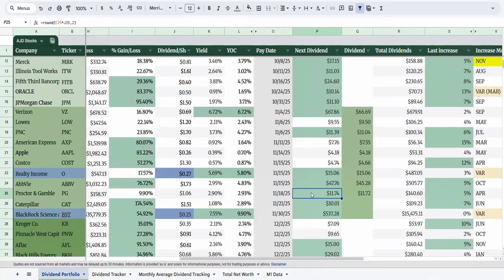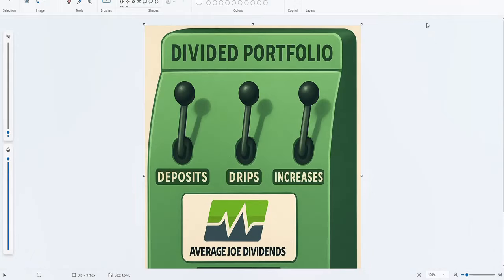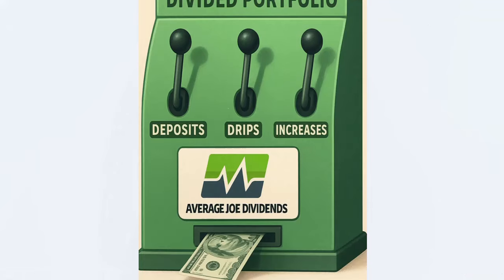So I'm going to show you a little graphic here I created, and do F11 here, see if you guys can see this. You may cut off part of it, but I used AI to create a little image. Hopefully you can see it all, but it has a little machine that says dividend portfolio, and there's 3 levers you can use to increase your dividends, and that's deposits, which are of course buys, drips, and then increases. And right now I'm pulling all 3 levers in this dividend portfolio, the average Joe dividends portfolio, to create the cash flow.